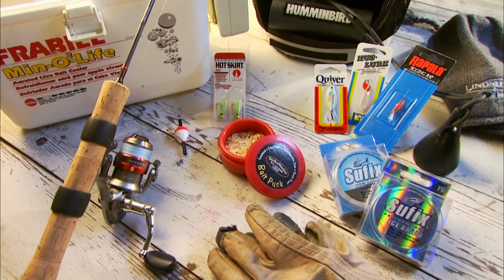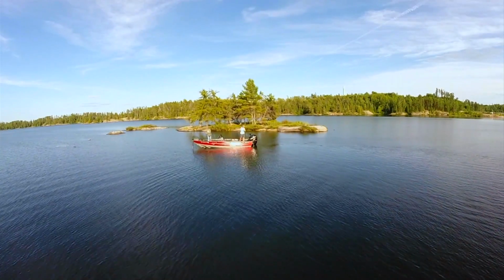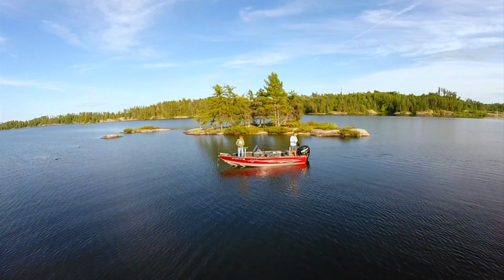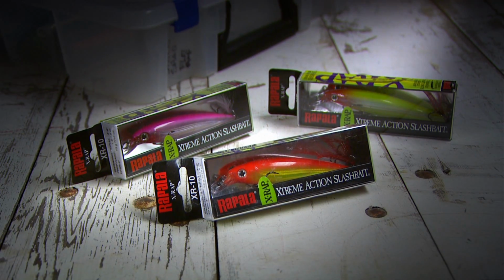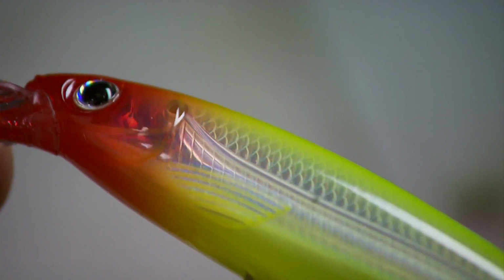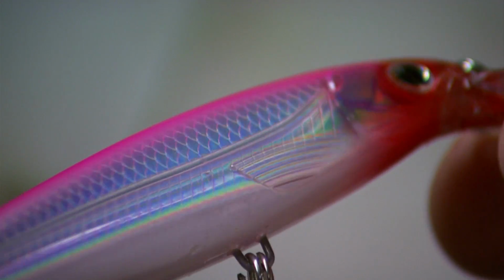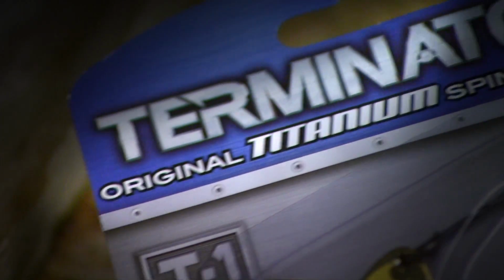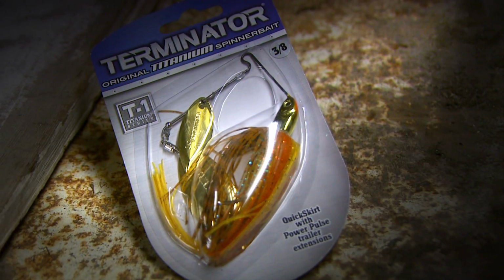Lures, lures, lures. Thousands to pick from, millions of color combos. Here's a few lure choices for covering water quick, and smallies always love them. Number 1, my favorite, and quite possibly the best lure ever developed for smallmouth, the X-Wrap. You never, ever, ever go out fishing for smallies without one of these on. Number 2, the old standby, a Terminator T1 spinnerbait with a willow leaf blade.